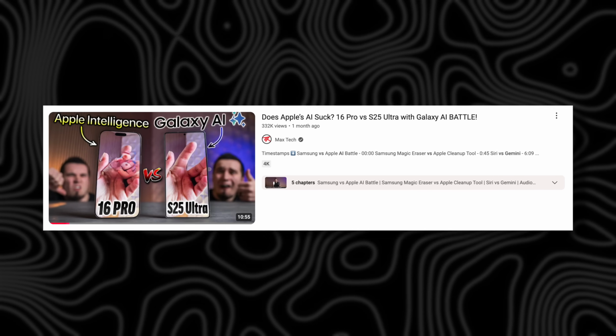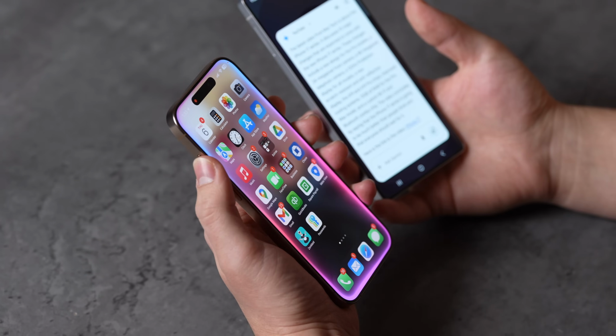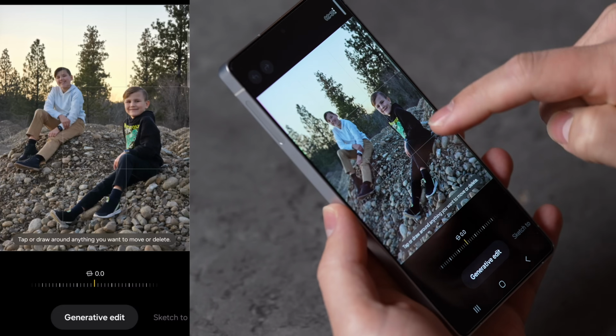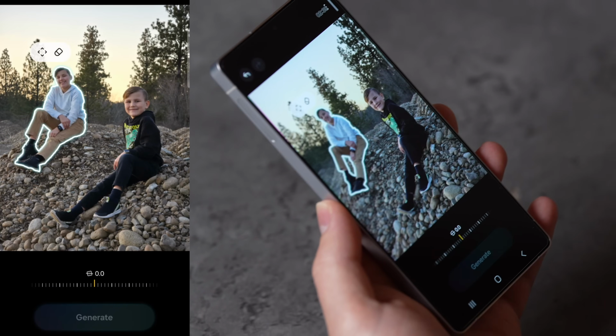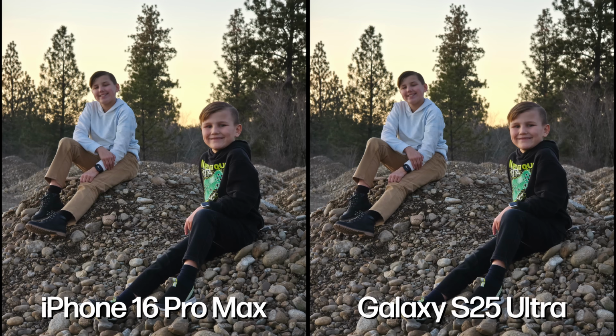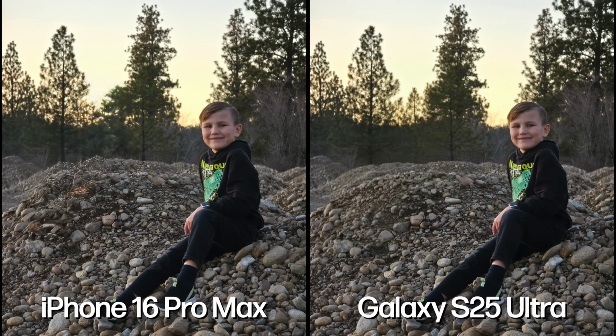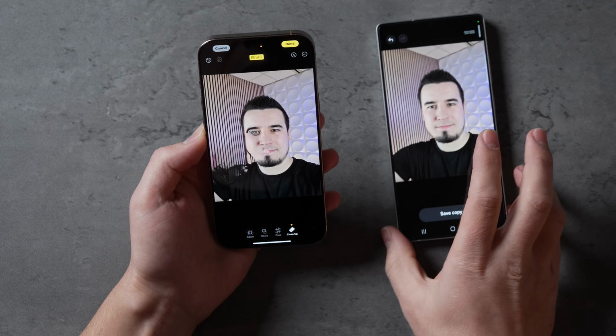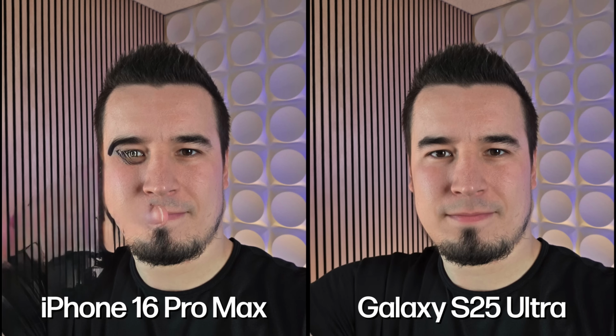We actually made a video testing and comparing the artificial intelligence features, and this completely blew the iPhone out of the water. The main example was actually photo editing, asking Gemini to essentially detect something and remove it and fill it with AI, and it has been shocking how well it has worked. Essentially everything that we could throw at it, it knocked it out of the park compared to the iPhone, which butchered basically every single test.